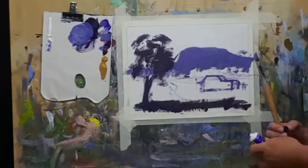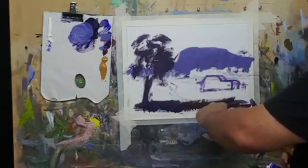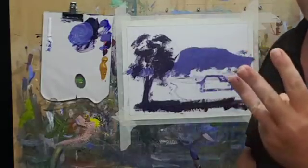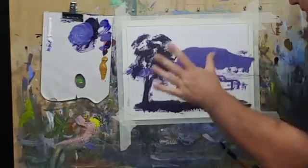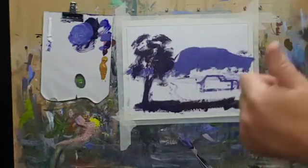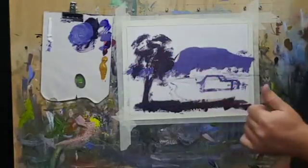What made me choose that tone for the distance? I needed a lighter value than the foreground tree and shadow, okay? And three things, right? To create depth in the layers, so we've got atmospheric perspective. The value is the first thing. So this is darker in the foreground, that's lighter. That's the first thing, right?